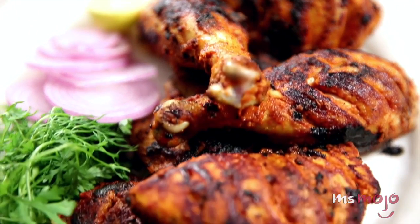Hi guys, this is the Bombay chef Varun Namdar and welcome to Get Curried. Well, I bring Tandoori Chicken into your kitchen today.